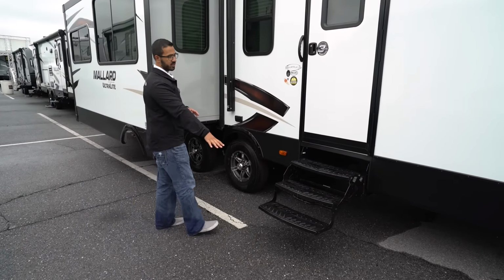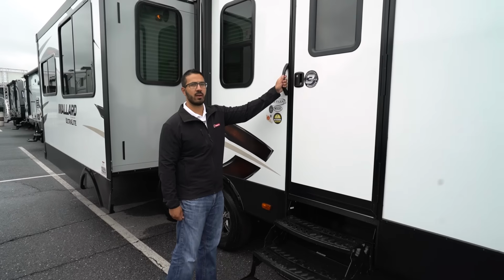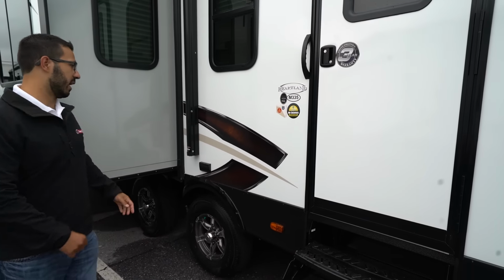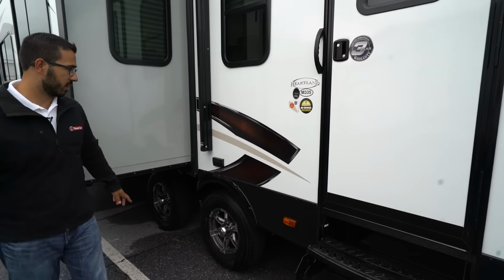3 foldable steps to get into the RV. You have the grab handle here as well, just for a little extra control when you are entering or exiting. If you need to plug anything in, that's what this will be for. You have an electrical outlet right there.